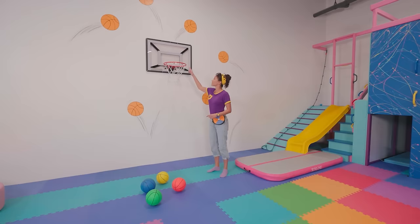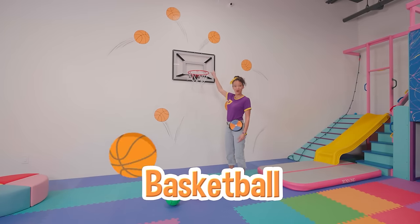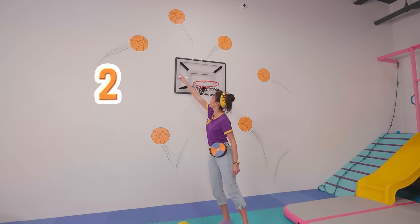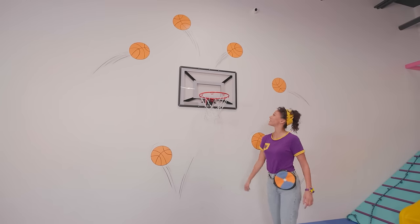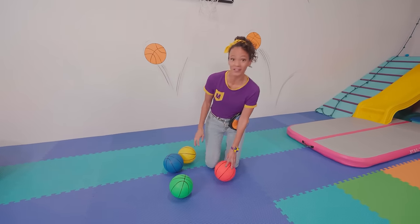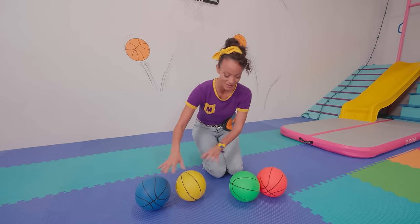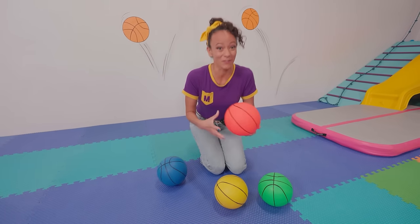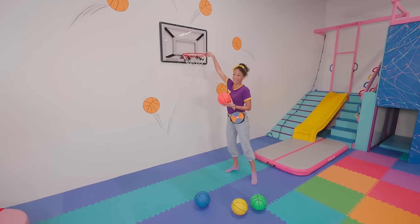Whoa! Look at this! Do you know what this is? It's a basketball hoop. And I see basketballs on the wall. Will you count the basketballs with me? Okay. One, two, three, four, five, six basketballs. And I see four more right here. Wow, they're all different colors. There's one, two, three, four basketballs. Wow, these are so fun. Do you know what basketball is? It's a really fun sport. You take the basketball and you want to get it in the basket or the hoop.